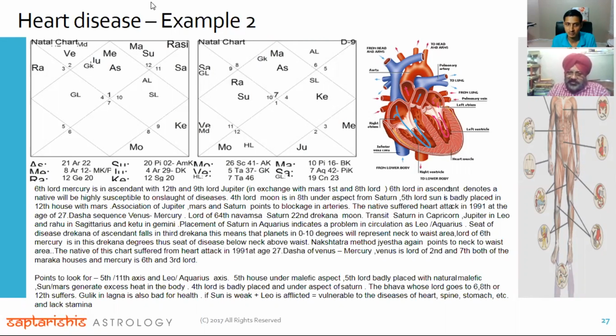Now the fifth lord happens to be the sun, and the sun is in the 12th house. Taking the general rule, the bhava suffers whose lord goes into the 6th, 8th, and 12th. So here both sun and moon, sun is in the 12th house, and moon is in the 8th house. And more so, even the ascendant is in the 12th house. The ascendant lord is in the 12th house, though it is in exchange with the 12th and the 9th lord. So this is quite evident from this example. Affliction of the 4th and 5th houses, the lords concerned, and the troika of planets, Saturn, Jupiter, and Mars, when associated, they bring in the heart attack.